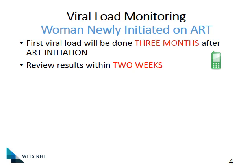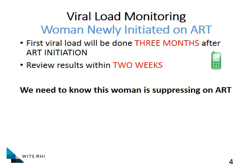Again, no point in doing a viral load if you don't look at the results very quickly, and you want to make sure you bring her back in 2 weeks and see what that result is. Our whole focus is we want to know if this woman is suppressing on ART, and we want to know that as soon as possible.